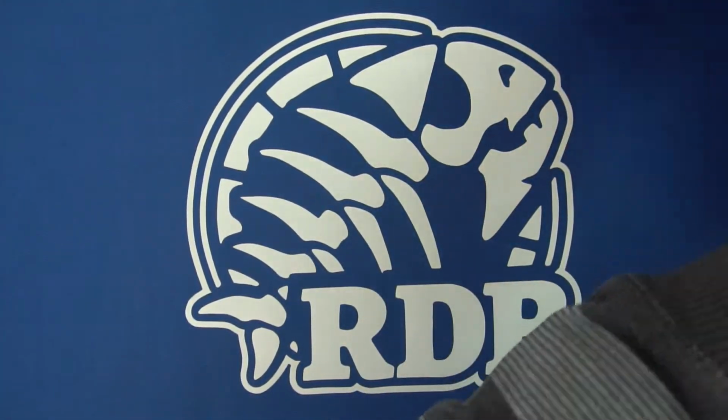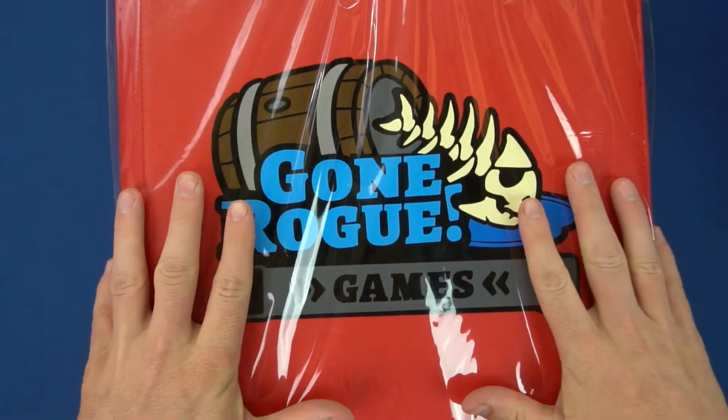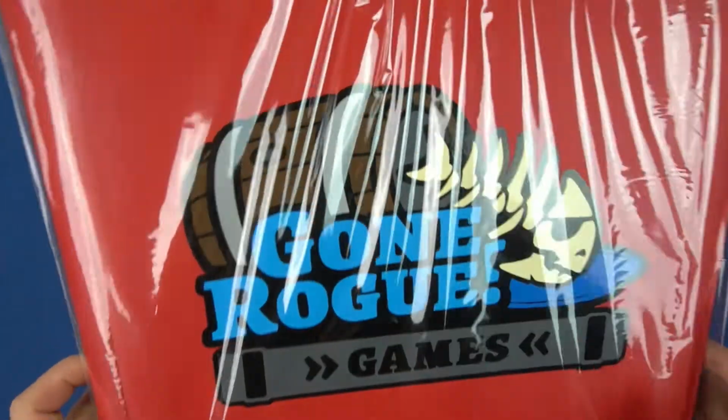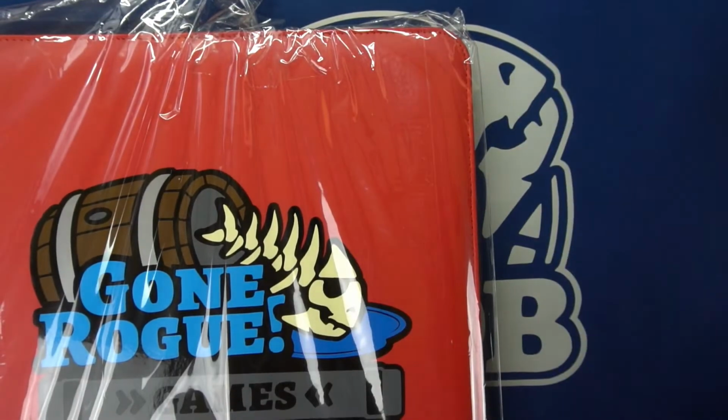Unfortunately, black is out of stock at the moment. Red is getting out of stock. There's not much red. Oh, this binder just pops. I absolutely love this. The blue on the red here. There's this red one, and there's a couple of different options for blue.